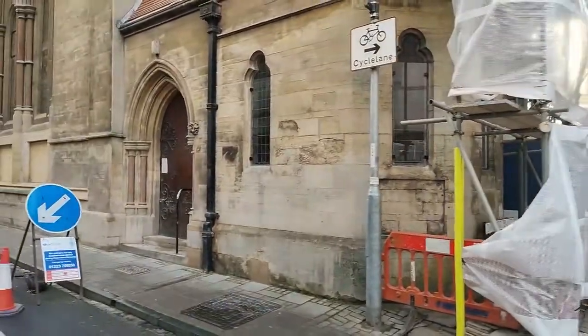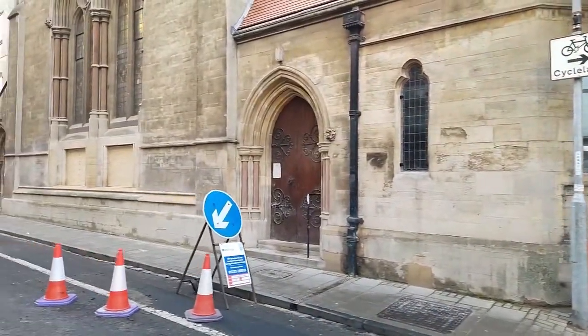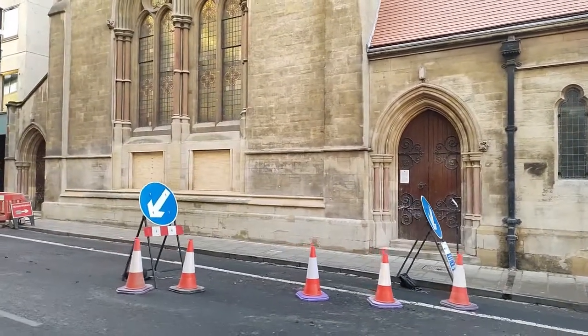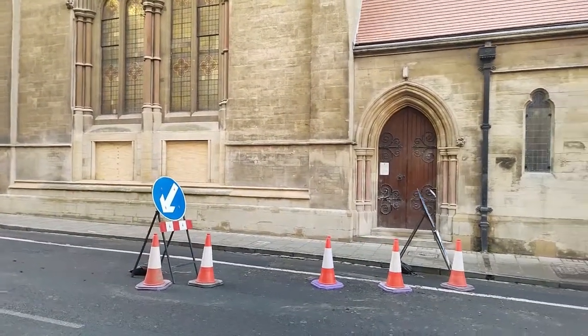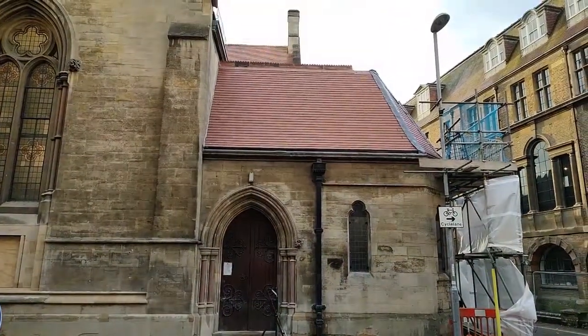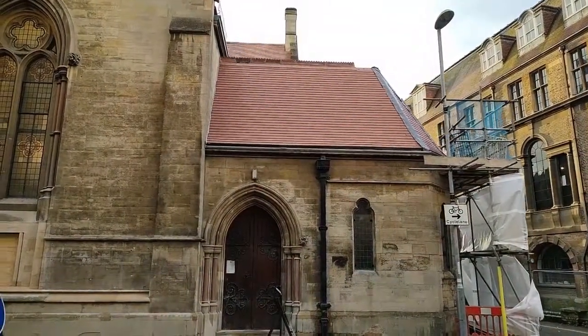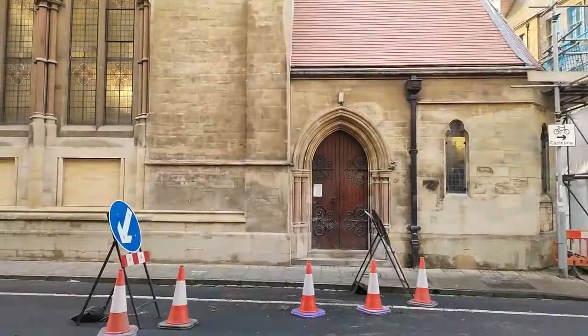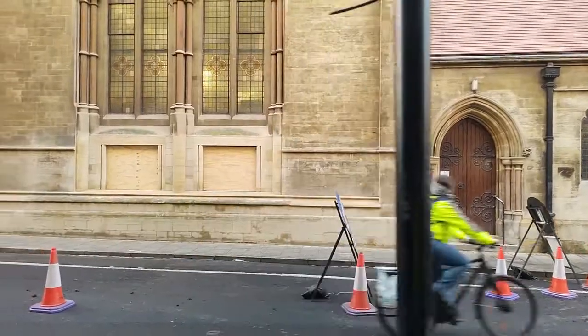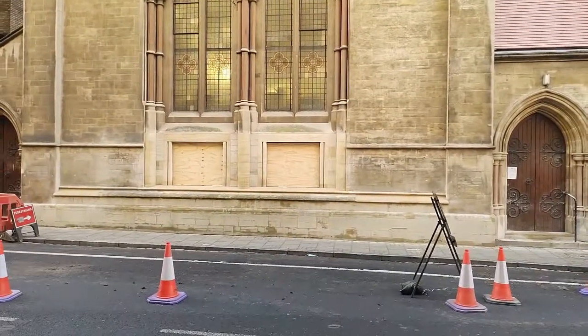Now you might be able to see a reflection just there of the protective glazing that's also been installed to the chapel windows. And there's the chapel roof. And also as we walk along we'll be able to see all the changes to the stonework and the new windows from the outside. I've got to say it looks really impressive and really respectful of the age of the building.